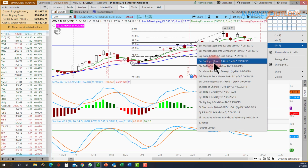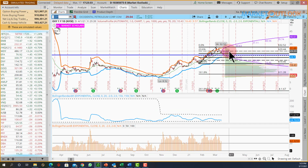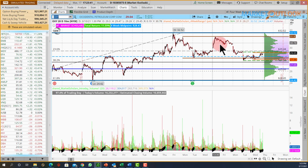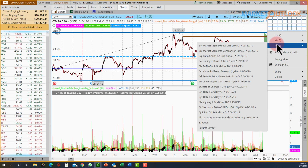Especially when you look at the Bollinger Bands here, coming down towards us, a little bit of a bump in support and volume at this area. You can see it here on the 4 weeks too. There's the point of control where we had hit on the 4-week chart. We get above this last little level, 29.5 roughly, and we can kind of get going again. Not for a very long period.